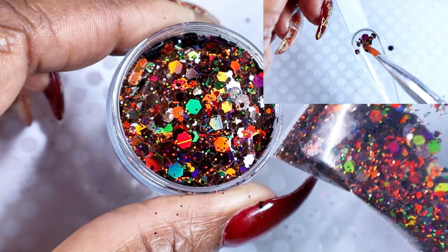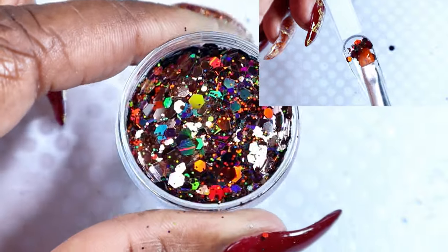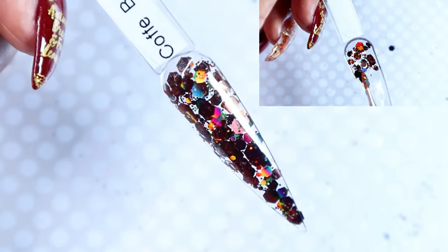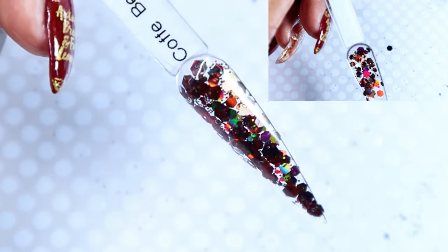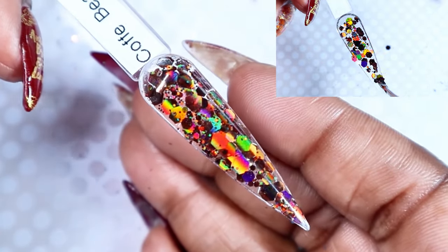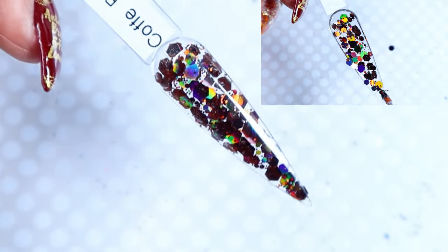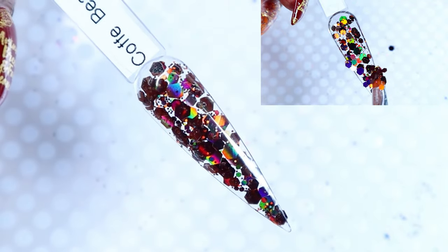And again, as you can see, I do have a good set of glitter left back. I just love how this reflects in the light. I think it is so, so beautiful. And here we have Coffee Bean. Just look at how beautiful this brown is. Look at that. This is so stunning, guys. Again, a great addition to have in your collection if you don't have anything like this.